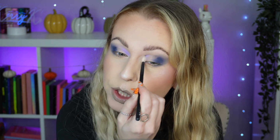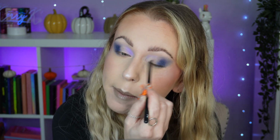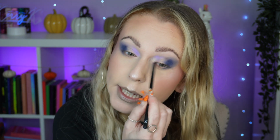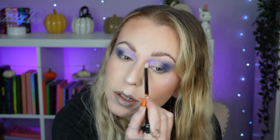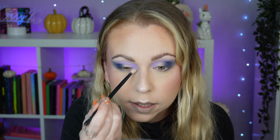I don't know how much use I'm going to get out of this palette, if I'm honest, just because it is so cool toned and doesn't have that many mattes in it, so I can't imagine myself reaching for it regularly, which is a shame. I do love to collect beauty-based shadows though, and if cool tones are your thing and you love shimmers, you love duochromes, then this is probably calling to you. And I think I want to put the purple over the inner corner.